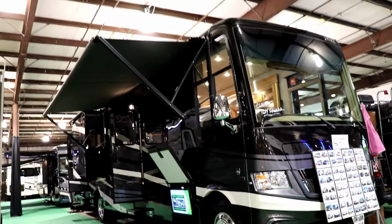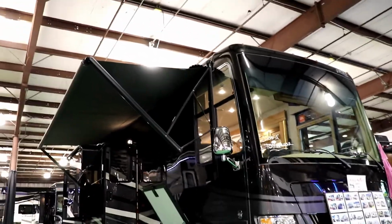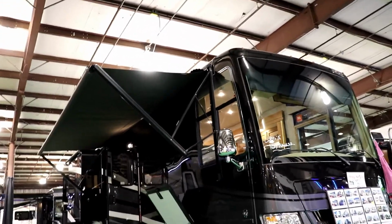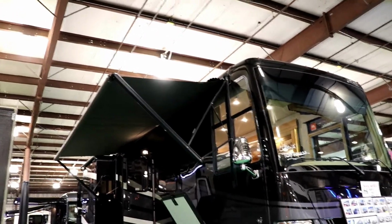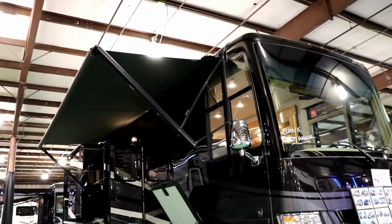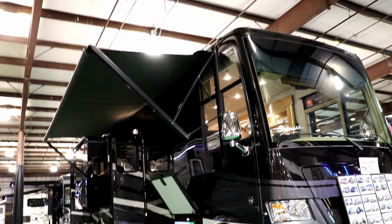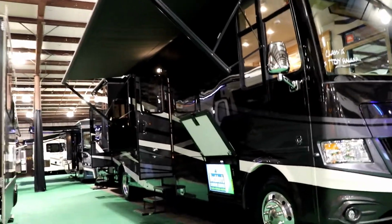So, ladies and gentlemen, this is the 2018 3921 Canyon Star by Newmar. It is a Class A toy hauler. And by the way, I'll have all the specs and pricing for this down below. But this is on a 26,000 pound chassis. It's going to have the 22.5-inch tires.